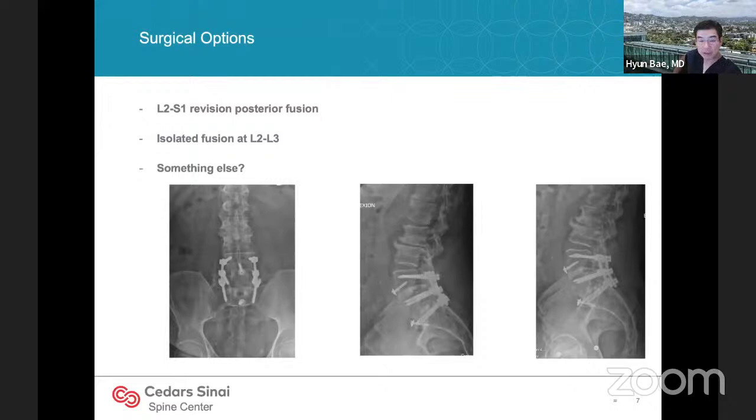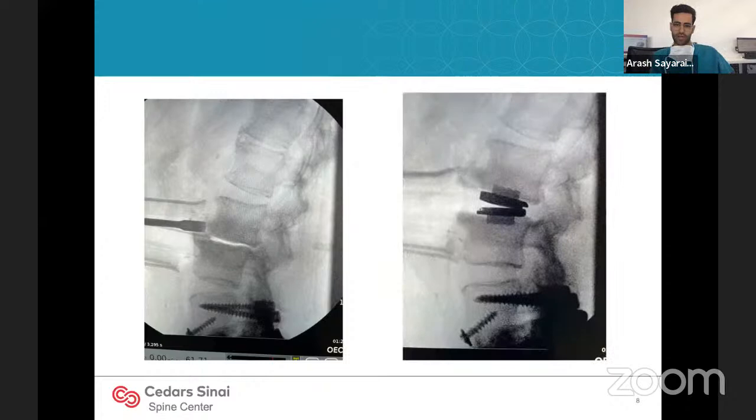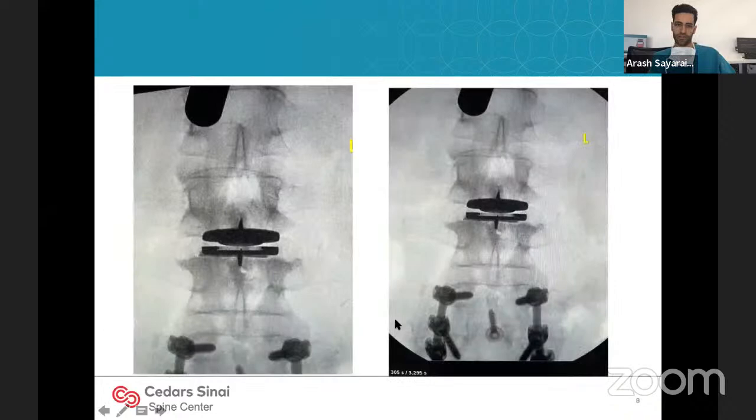Okay, 5 minutes. What did you do, Arash? All right. So we ultimately decided to proceed with a disc replacement at L2-3. I think as Dr. Bay had alluded to, this is somewhat institution dependent, going back in from the front as a somewhat revision. It can be dicey, but it was successfully done with our approach surgeons here and the patient did well.